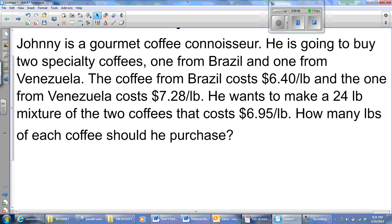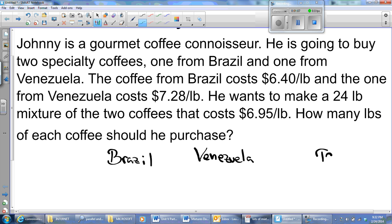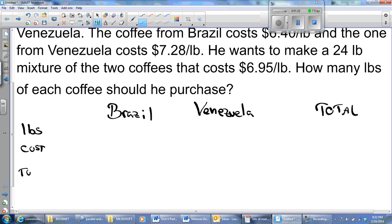This is very similar to the chemistry problems you have done previously, no? So first thing we do is we have the Brazilian one. Instead of Pato 1, we have Brazil. And then we have the Venezuela. And then, of course, we have our total. And now we are interested in the pounds, and the cost per pound, and then the money spent. The total money spent. Yes, very good.